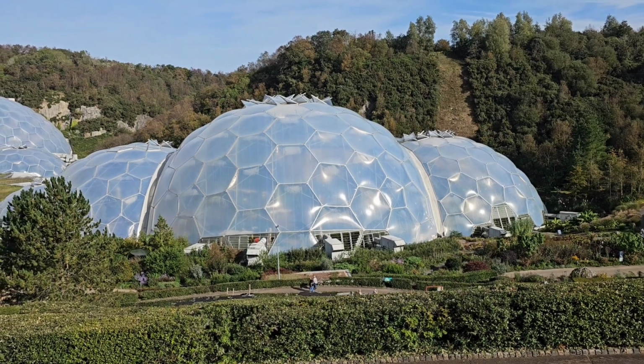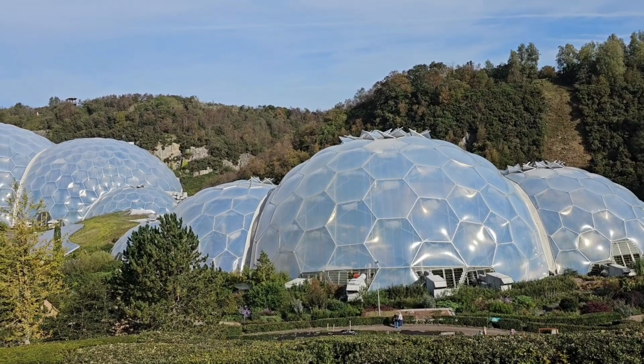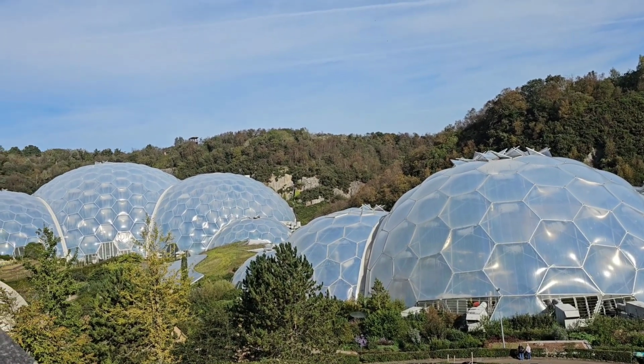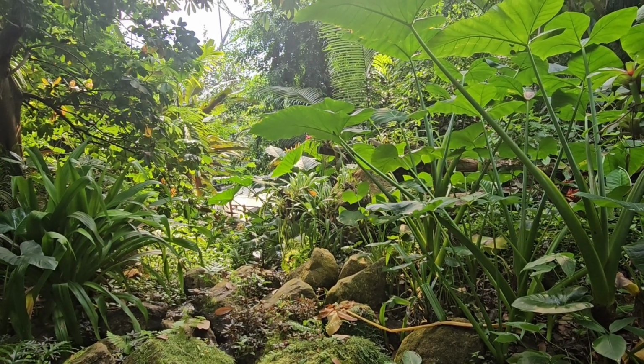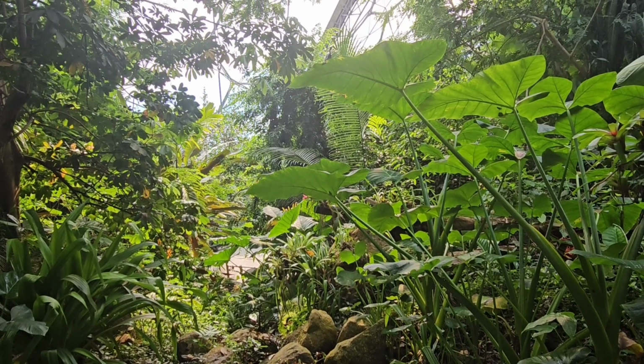The Eden Project first opened in a disused China clay quarry in 2001. It is a world-renowned experimental garden which has become a must-see attraction near St Austell in Cornwall. The Rainforest Biome houses plants from tropical Asia, Africa and South America.